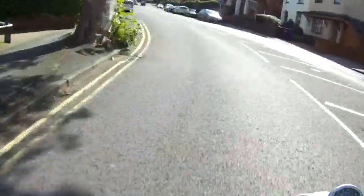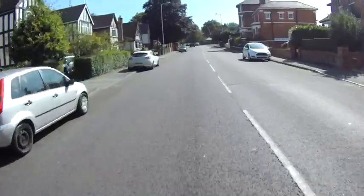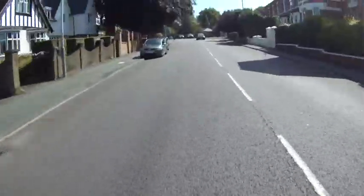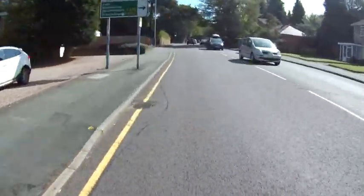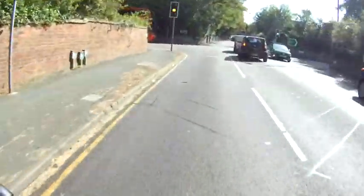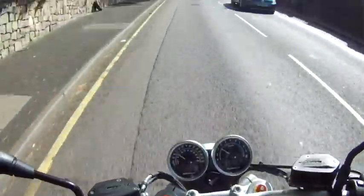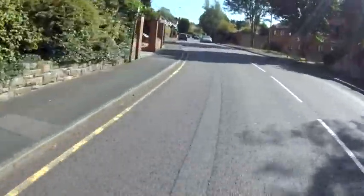And I've just gone through there in third, and the bike's pulled away comfortably, no issues at all. Yeah, clutchless shift as well, nice and smooth. Make sure that there's nobody coming out from the other end. Yeah, that's good. That was fourth. At 30, pulling away, just under 30 in fourth gear.